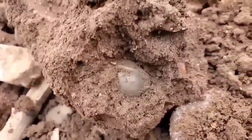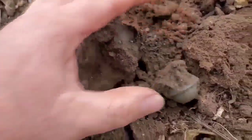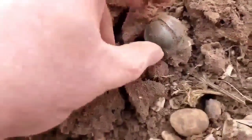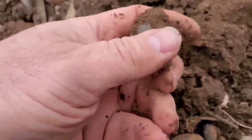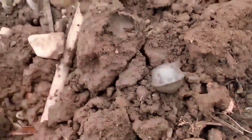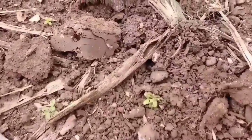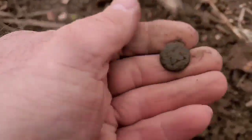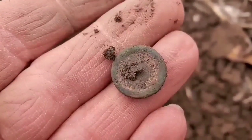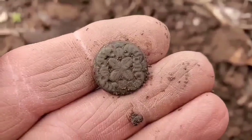Well, I think I know what that is. Very cool. I've dug more of them small ones this year than I ever have. Looks like it's complete. Awesome. All right, guys, later. This was squeaking into the 80s. I thought I had something big or something small and shiny, but I'll take that. I really like that. That is cool. Awesome. All right, guys, later.